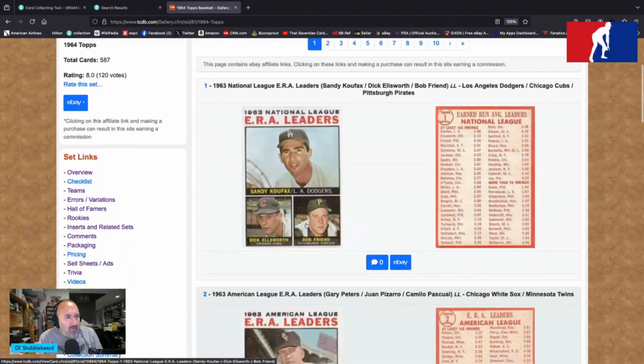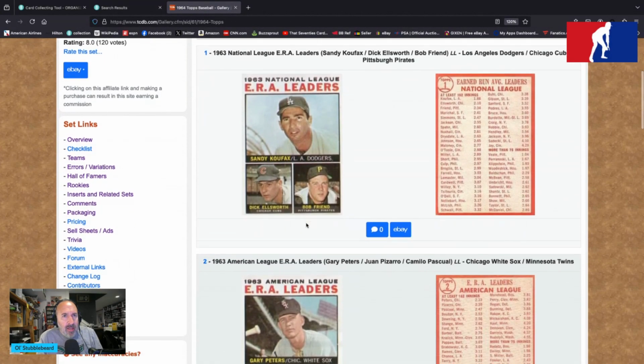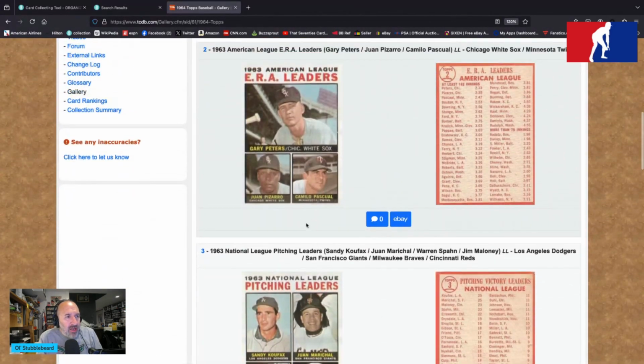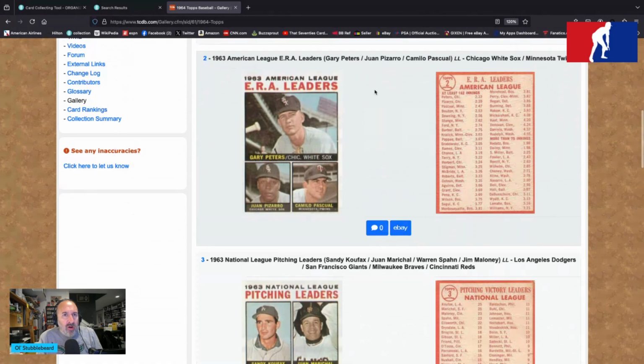Of course, leading off there with a beautiful Sandy Koufax ERA leaders card. He had a 1.88 ERA in 1963. Yeah, card number 2, which features Gary Peters, Juan Pizarro, and Camilo Pascual. They are not Hall of Famers.